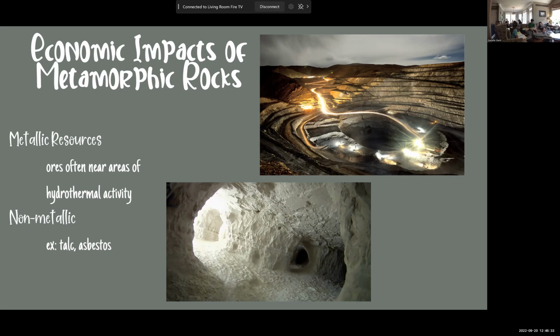No shame. So you can often find your metal ores where you've got areas of hydrothermal activity. And if you've got hydrothermal activity, what kind of rocks might you find there? You've got these metamorphic ones. Think about it, anything that can be dissolved in water. Yeah, so you could have some sedimentary rocks too. Exactly, any of the chemical sedimentary rocks.